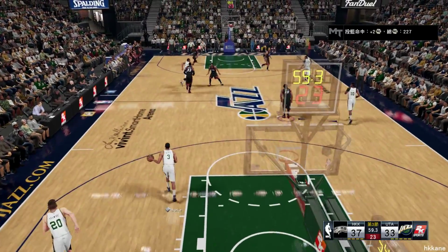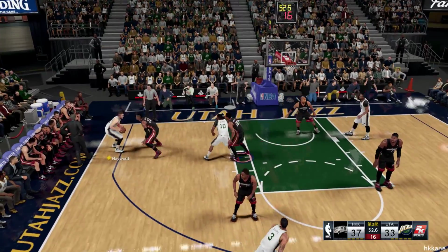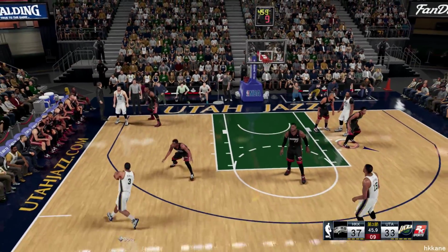Once the steal is made, you know they're going to be scattered. The floor is open. Take care of business. Always an advantage when you can get out in the open floor. You get much better rhythm offensively. And this lead, I think, is headed up.